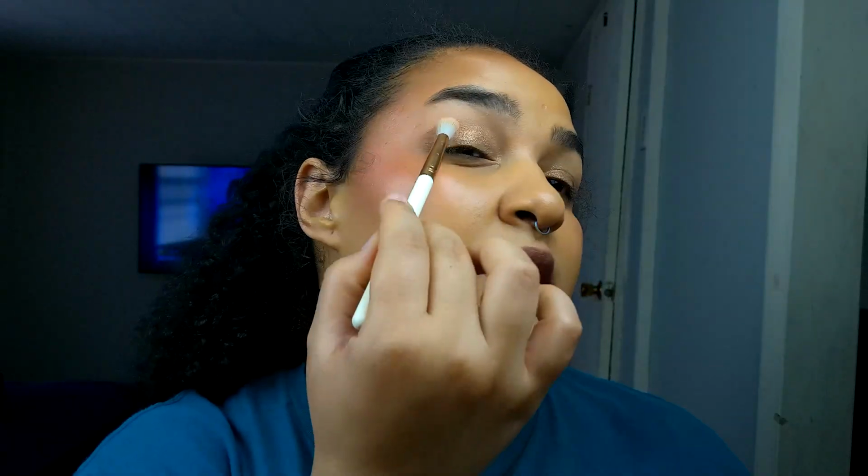Then I'm going to go in with the Dose of Color Friendcations palette, and I'm going to use this shimmer shade right here, which is called Just a Kiss. And I'm just going to tap that all over the lid. I don't really want a stark application of it. Like I said, I want this to just be subtle. I can dress it up or I can dress it down. Right now I'm wearing a t-shirt and shorts, and this could still look acceptable with a t-shirt and shorts. And we're just going to softly blend out the edges of that shimmer shade that I placed.